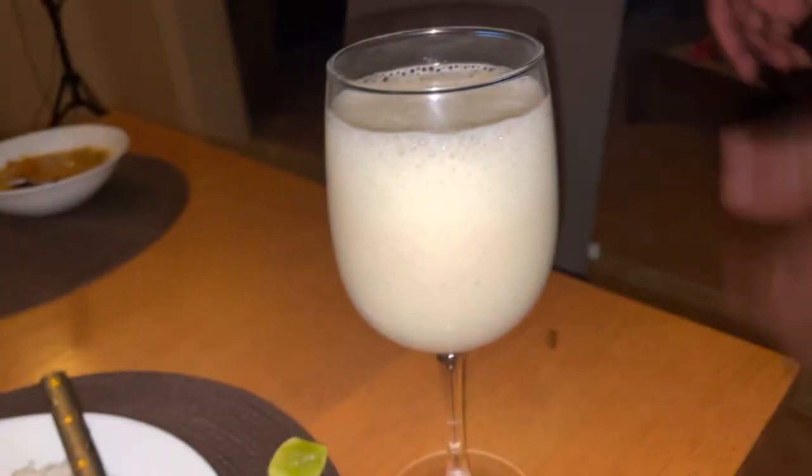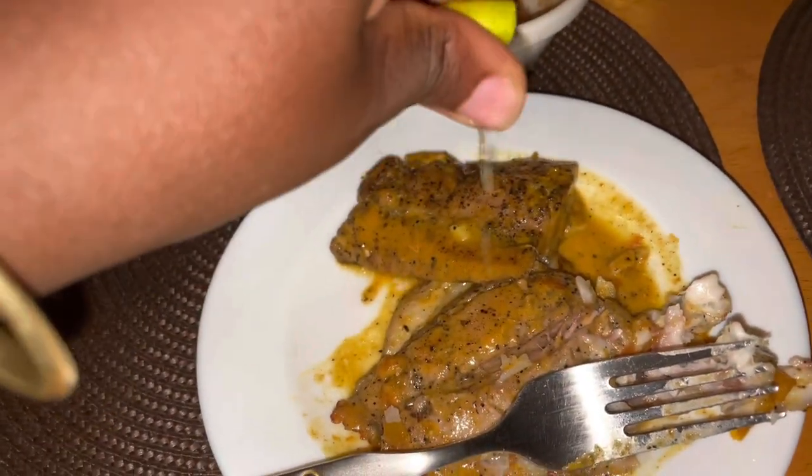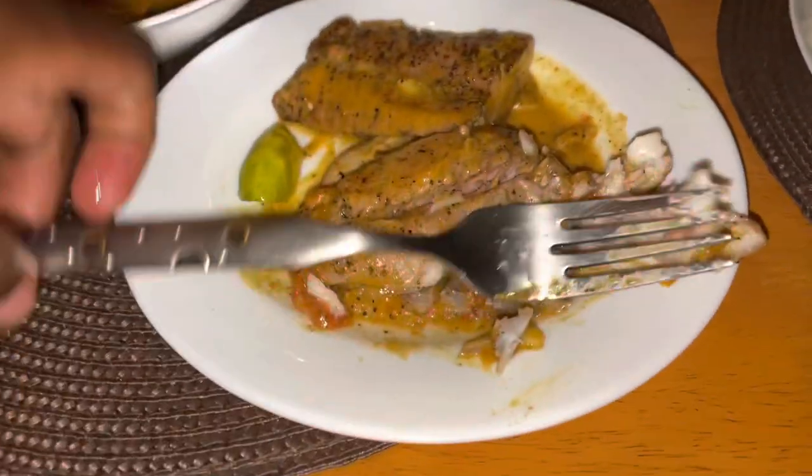Red snapper, cooked by David. David, thank you. And juice. 100 points. So here it is. I love lemon and tamarind sauces. So with my fish, I'm just dipping my tamarind sauce and yum.